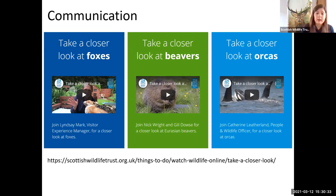So they're really, really great fun. And they've helped us engage with lots of people, especially at a time when we were all stuck indoors. It was really nice to still be able to see some wildlife, even if it was on a screen.